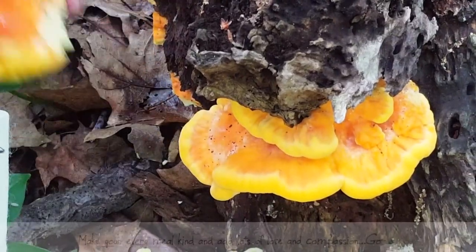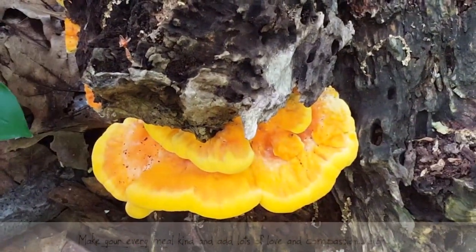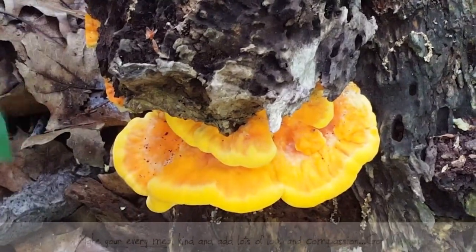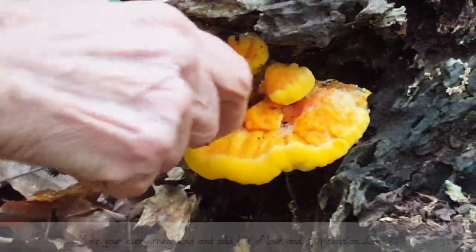I'm excited. Ma, you have no idea how excited I am right now. Look how beautiful. I know. Oh, God. Look at this. I am taking it. See if there's any on the other tree. Oh Lord, how do I do this without breaking it?